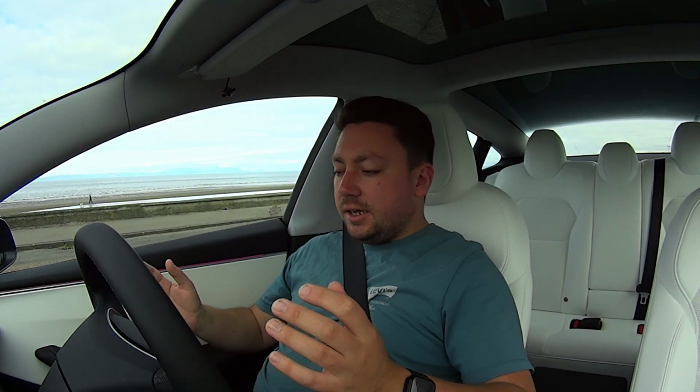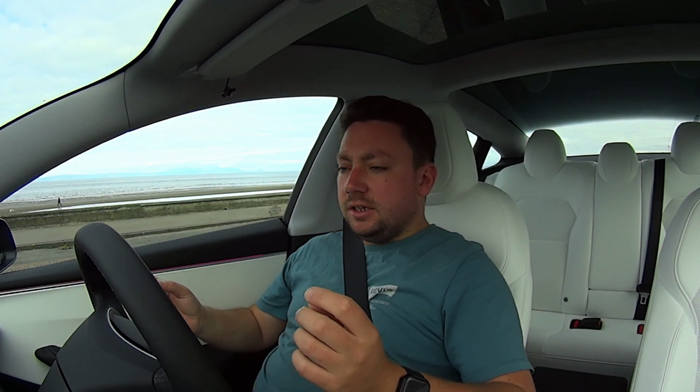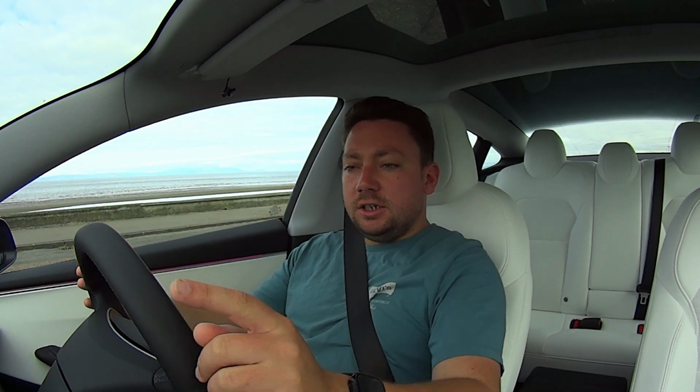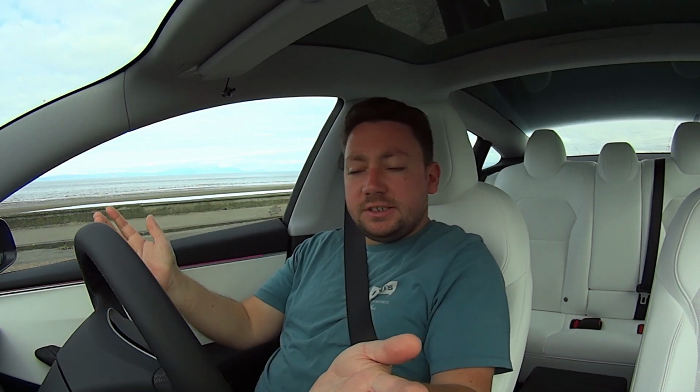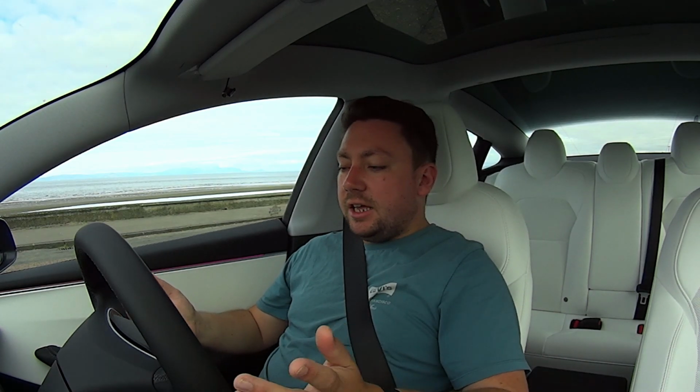Well, first off, I do really like this car. I think it is fantastic. It's so easy to use, so simple. Everything's so seamless. Everything just works. For example, you just walk up to it, you get in, you swipe up, and you go. And then when you get to your destination, you just press park, and you get out and you leave it, and it locks itself. It's just so easy to get from A to B in this car, and that, for me anyway, is the problem.